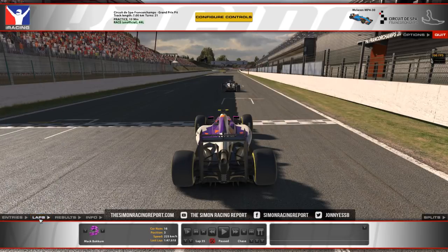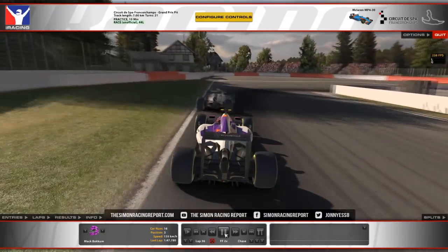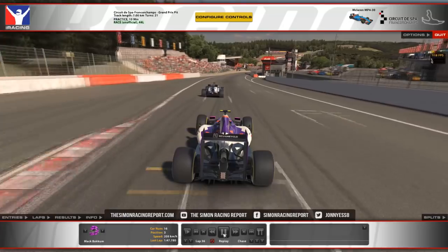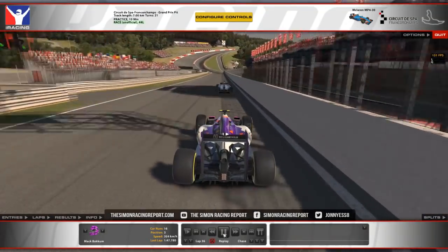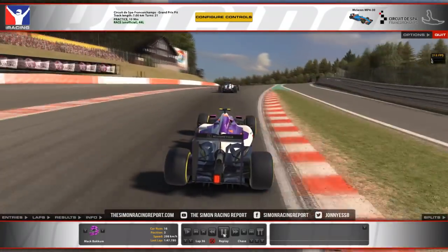Lap 36 going into Les Combes. So he's trying to get past Josh Rogers. I'm now at the exit of La Source. Have you seen this one yet? Yeah, I've seen everything I think that we're going to cover.